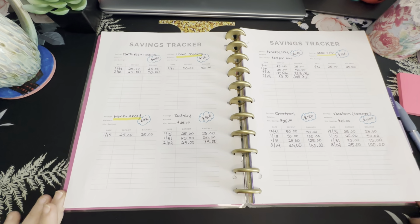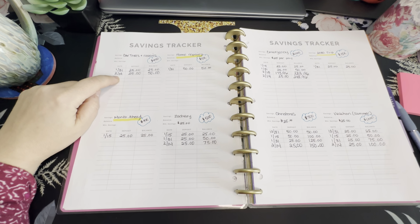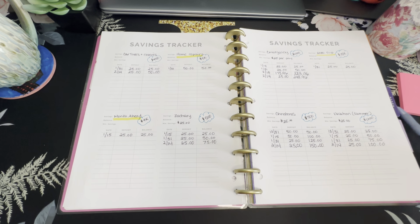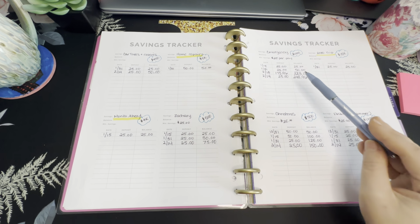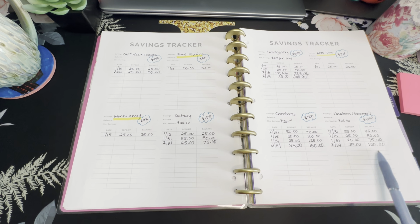But looking at my different savings accounts, car taxes and repairs gets $25 every paycheck, so it has a total of $50 right now. My son's account gets funded $25, so it has $75 right now. The emergency fund, I did transfer that $173.96 into that account, so it has a total of $248.96 right now. So that is amazing. Christmas gets $25 each month, so it has a total of $150 right now. Same thing with vacation, it gets $25, so it has a total of $100 right now.